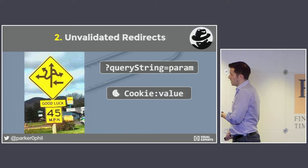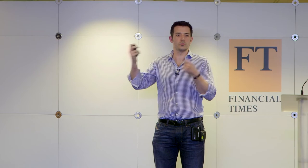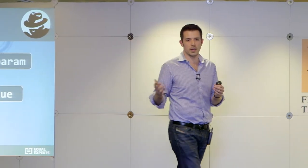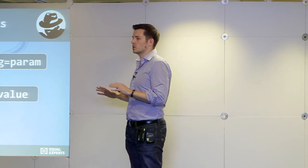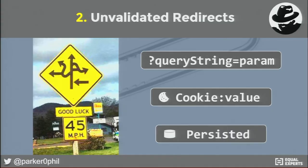A query string parameter is not the only place that this can exist. I've seen places where a cookie value is used to manage something like which subdomain you should go to, and if you were to enter a full URL with a query string or with a question mark at the end, then it would actually redirect you to someone else's site. That's particularly dangerous because if I set a cookie value through an XSS attack or something, then at any point in time, as long as you don't clear your session, you go and visit something, whether you followed a bookmark, followed a link from a trusted source, or typed it directly into the browser, you still end up on some sort of malicious site. So that's pretty dangerous. And it can also be persisted.